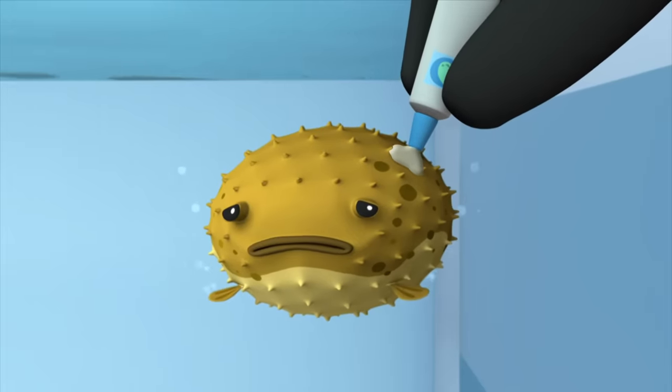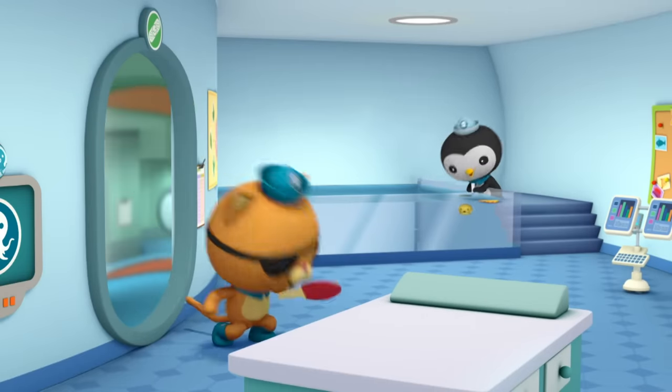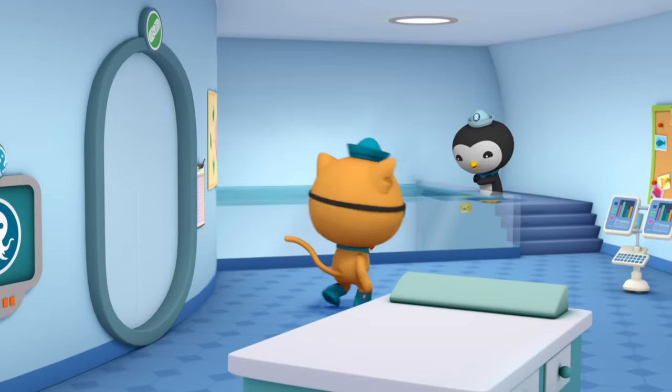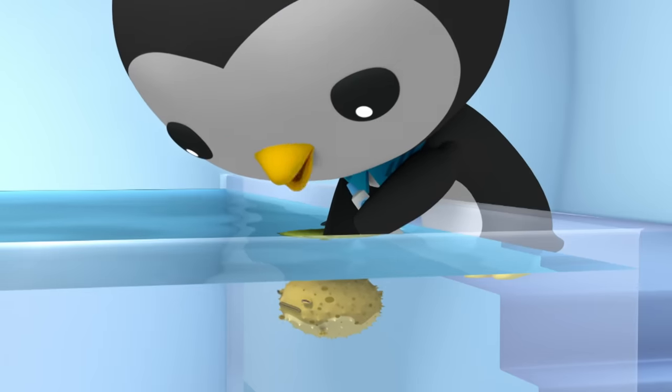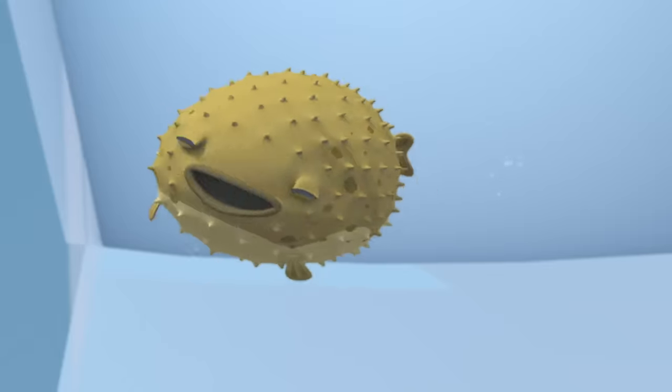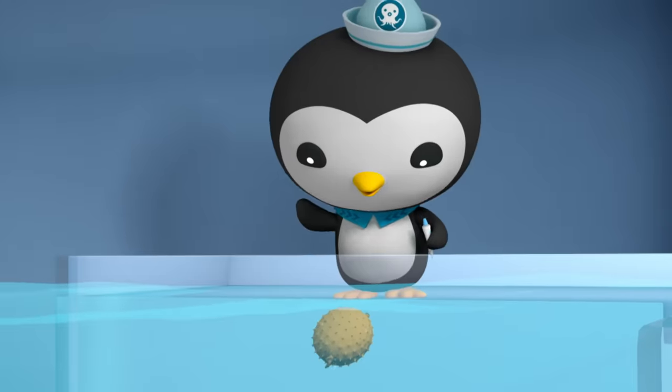Hold still, Puffy. Yow! Up for a little table tennis, Peso? Not now, Kwazii. I'm helping this little porcupine puffer with a sore spike, but it's going to be all better soon. All better? Really? Give a wiggle and see.